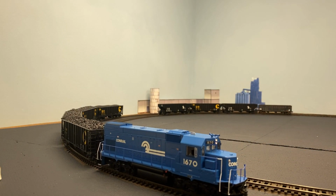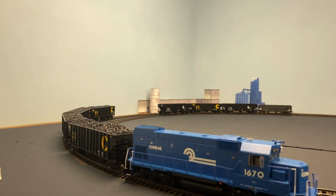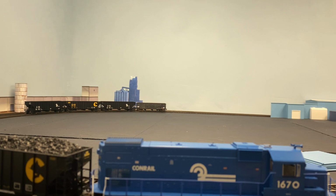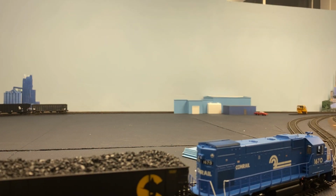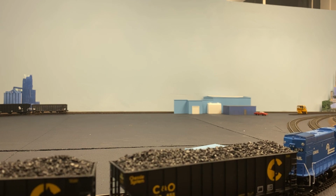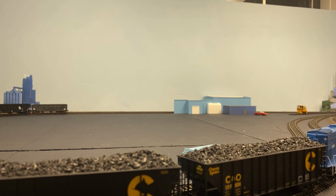Because of a track problem, and that is that the track is not in place yet, the Conrail train must run around the loop, drop the loaded cars, and then pick up the empties to return, retracing its steps. When the track plan is complete, it would return using trackage rights on chassis rails for some of this trip.